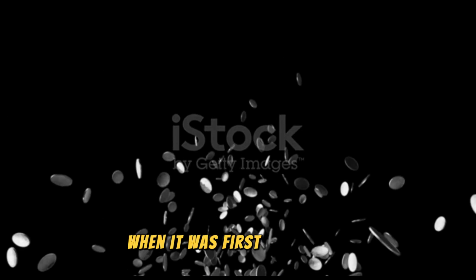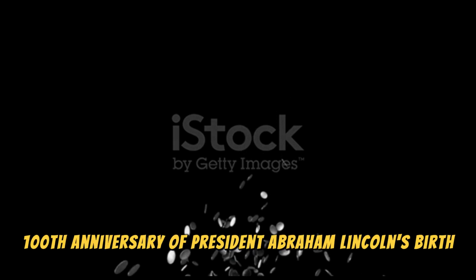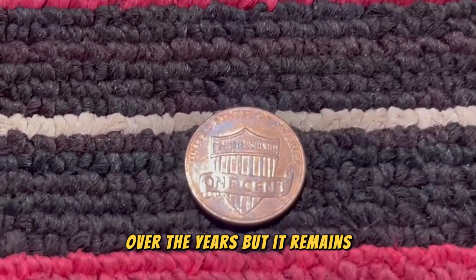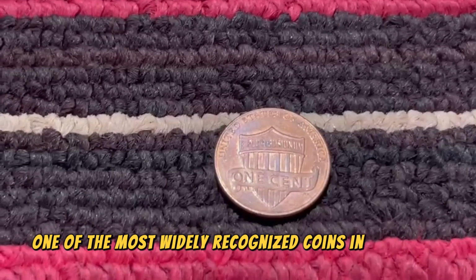The Lincoln cent has been an iconic part of American currency since 1909, when it was first introduced to commemorate the 100th anniversary of President Abraham Lincoln's birth. Designed by Victor David Brenner, the Lincoln penny has gone through several changes over the years, but it remains one of the most widely recognized coins in the world.